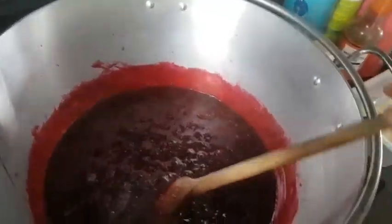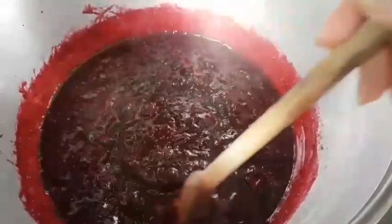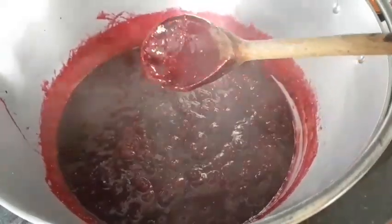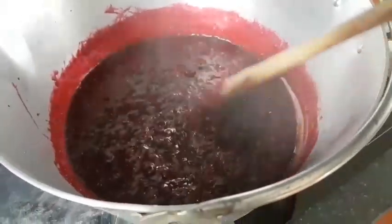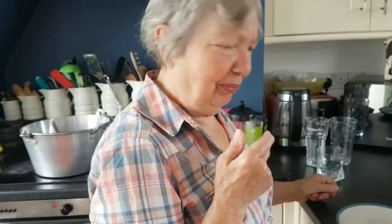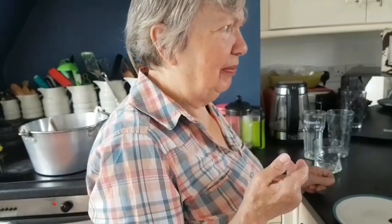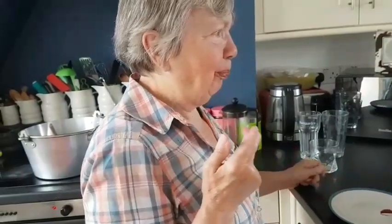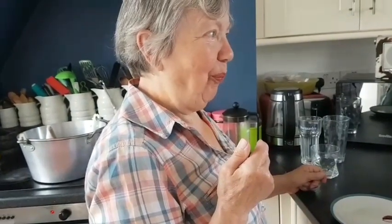Drafts are done. Mum's in jam mode. This is what it looks like. Oh my god, that does look beautiful. It looks like we've murdered someone and we've boiled down the bits. Oh, nice. How is it? Quite tart. Oh, that is tart. Are you not keen? It's very tart. Well, I like it. I like a tart jam though.